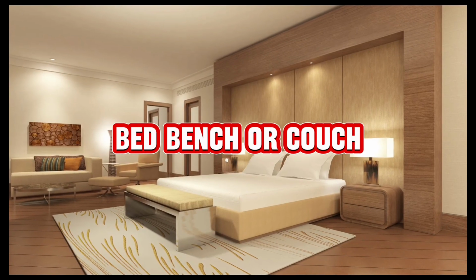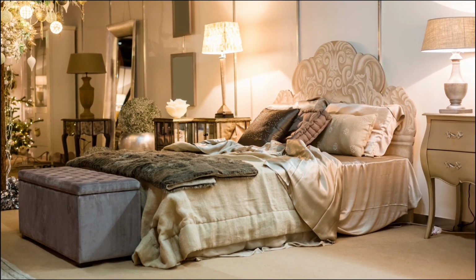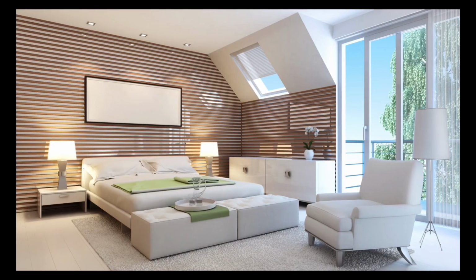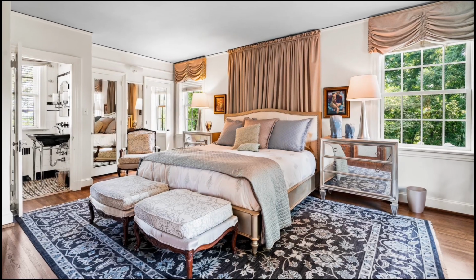To make your bedroom feel more like a luxe retreat, consider adding a bed bench or a small couch at the foot of your bed. Not only does it serve as a functional piece for getting ready in the morning, but it also adds an extra layer of sophistication to your bedroom design.